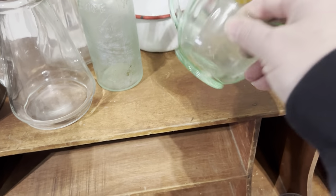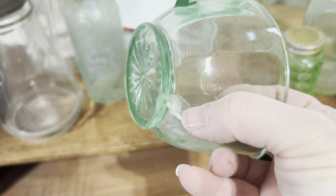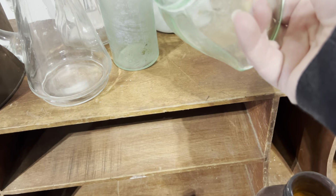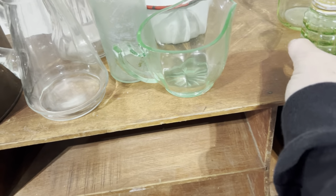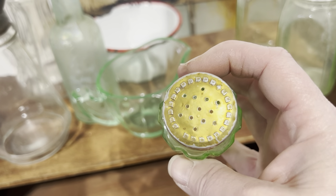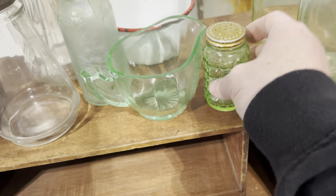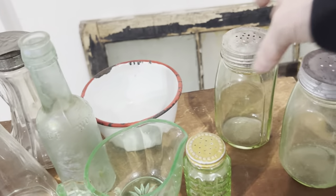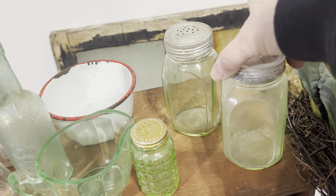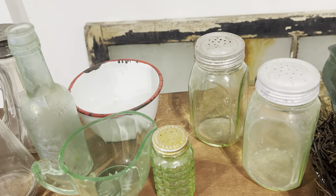And then four pieces of glowy glass. This one does have a chip. That's a bummer. I don't think either of us noticed that. And then this is another piece of glowy glass, a salt and pepper shaker with the lid. And maybe if we pick again, we might find another one. I found one of these, Chris found the other one of these shakers, and they are glowy. I don't think my glow is here, but they do glow.